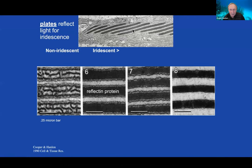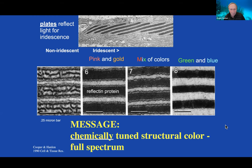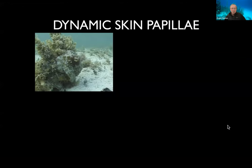So it's all these flat plates, and the light comes down and reflects off these individual plates shown here, and each of the plates has a special protein in it that reflects light. And what happens is, to turn it on, first of all, light will come through this one, number 5, and not show anything because the reflecting material is all spread out. When it's coalescing in number 6, you get a pink and gold color. And now as these platelets get thinner and thinner, the dark ones, and the interplatelet white space gets larger and larger, it takes you right across the color spectrum. So here you have a physically controlled color tunable system. How convenient. What can we do with that? It's chemically tuned. We'll show you in a minute.